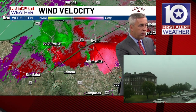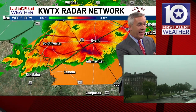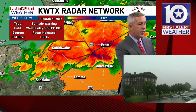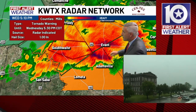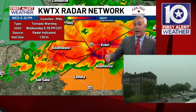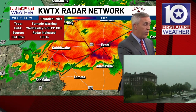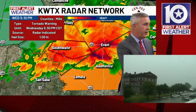Again, we've only got the one area that's under the tornado warning right now, and that's around the Mills County area from Gulfweight stretching eastward towards the county line. Any area you see some of these dark purplish colors here, those are some of those hail cores that could be producing quarter to half dollar size hail inside of these thunderstorms. Now you see the view from our camera there in the Gulfweight area, again picking up a lot of rain and heavy storm activity there.